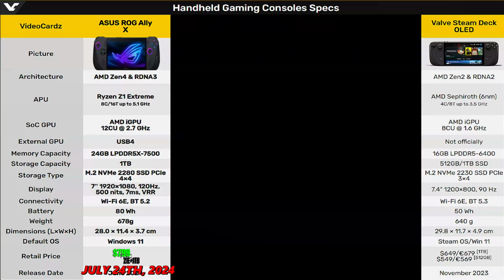Now let's get to the main core of this battle. Which one will you choose? Which one are you getting? Here we go. Now we're going to the encore battle. We're going to start with the Steam Deck.